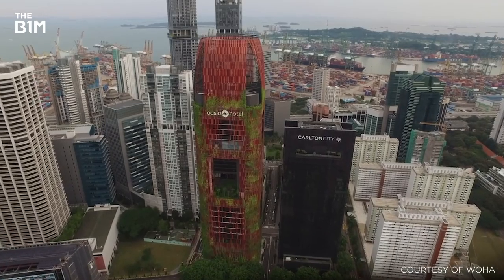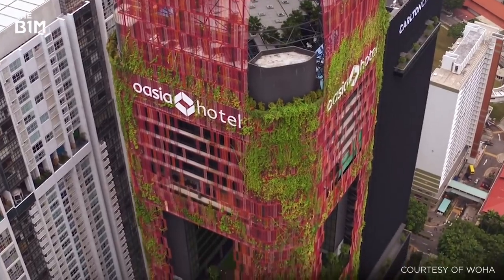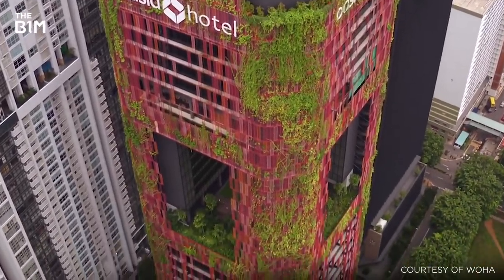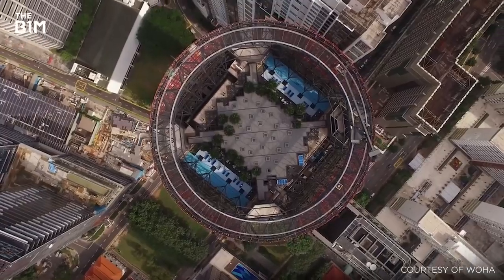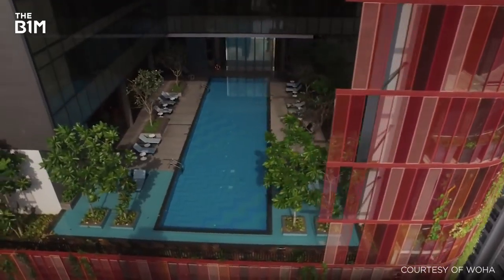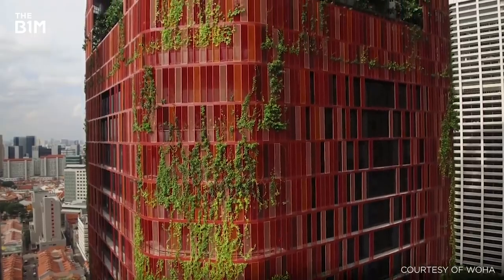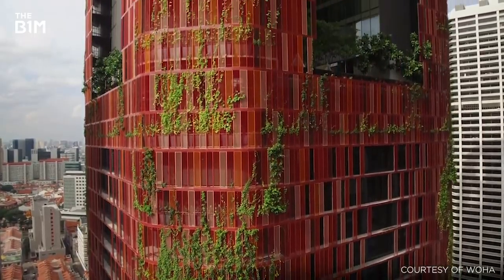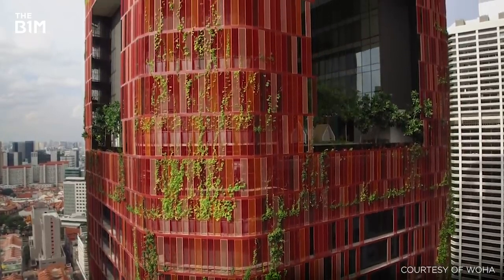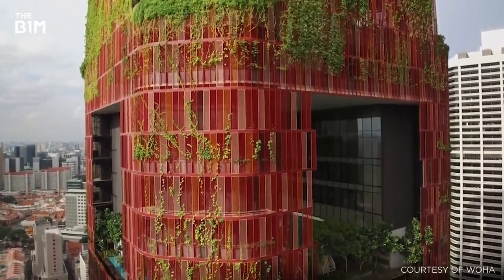In Singapore, Woha continue to design green architecture, including the Oasia Hotel Downtown, a 27-storey tower that features a trellis-like facade and 3 large sky terraces with swimming pools and palms. This innovative structure was named Best Tall Building Worldwide in 2018 by the Council on Tall Buildings and Urban Habitat.